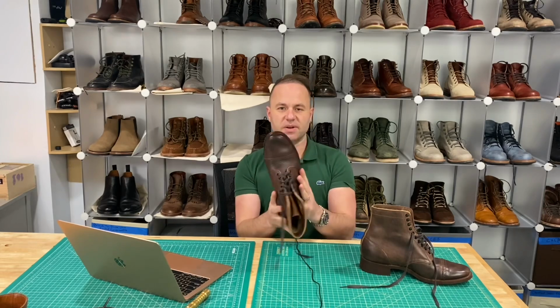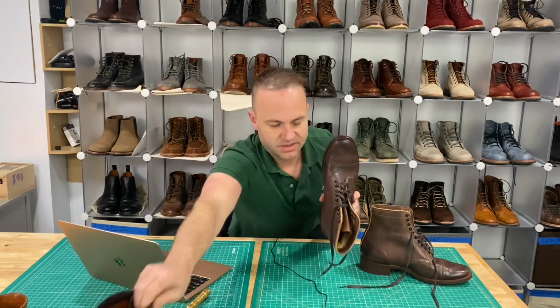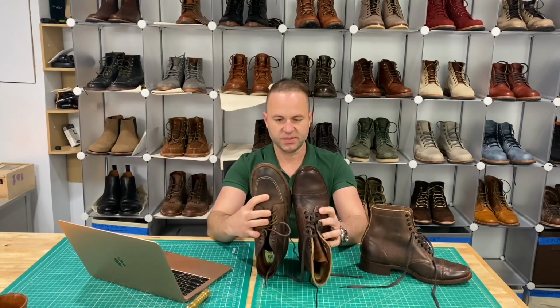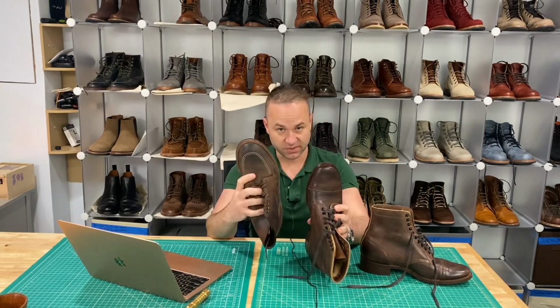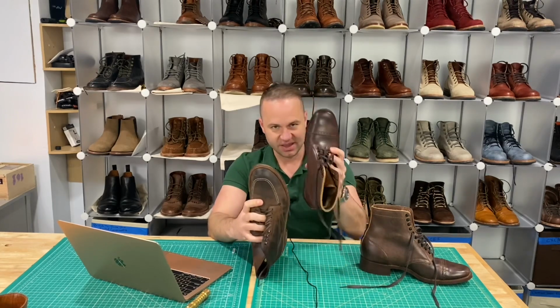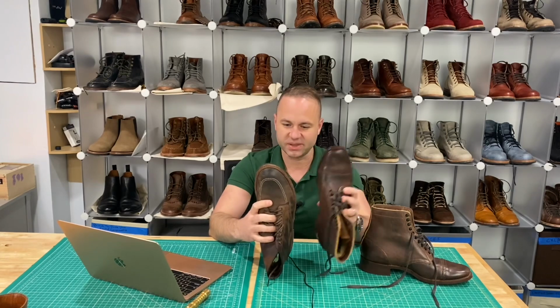It's a very narrow last. As you can see, these are the Clinch in size 9. These are my Alden True Balance in size 8.5. See how much fuller that True Balance is. That's what I love about True Balance. I have a wide foot, I fill this thing out. In these, it works. I could wear these, don't get me wrong.